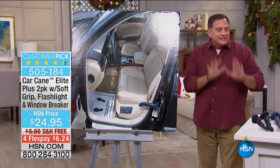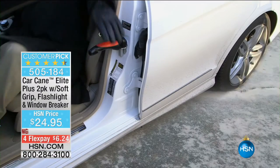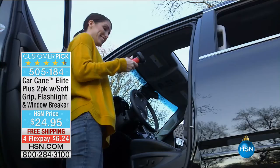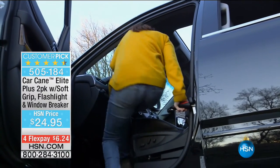The car cane is there. It's very safe. It's very stable, and it's going to lock into place. And the nice thing about it is it travels well too. So, you know, you can use this absolutely. This is why we're selling a two-pack. So keep one on either side of the car.